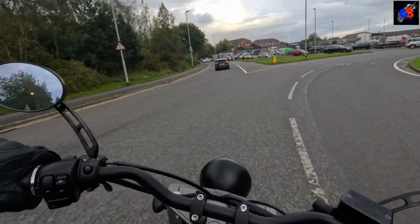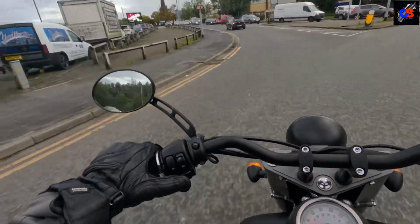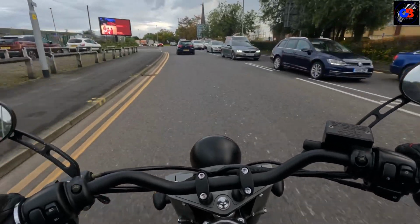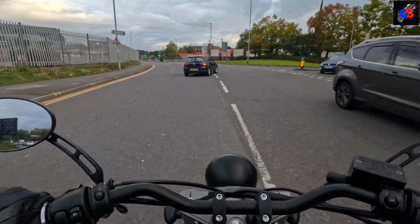So, on that depressing bombshell, because it is depressing, because I know this bike will be long sold by the time I'm in a position to buy it, I'm going to take it back. Sad face. Very sad face.